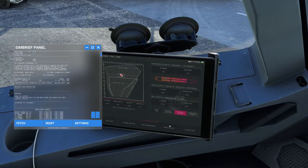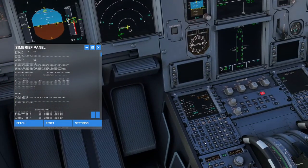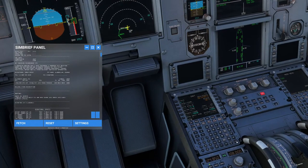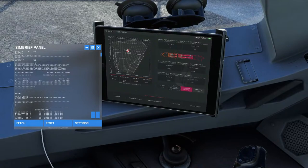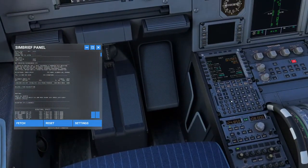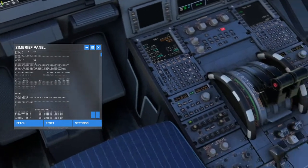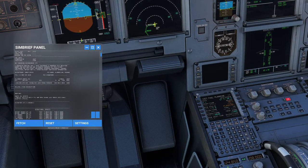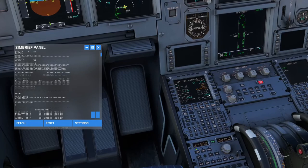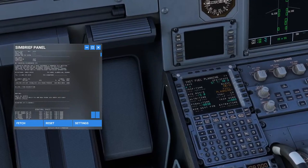So if we look here at the mass and balance, we have 57.66, and slash the CG, which is 30.9. Now, this is very important, guys. 30.9. What I have been doing for many, many years is I go and select this up and down for the trim. And actually, that is not what the pilots do in real life on the Airbus.